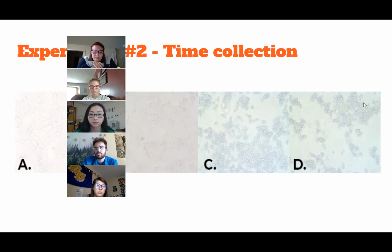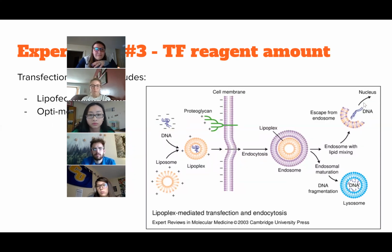So from here on out, we had to look at new time collection points, and we kept that 24-hour. We really wanted to see what a day would do. And then we moved down to 36 hours. So 36 hours allowed for a second time point, but with a lot less cell death. So at this point, cell lysation was done at 24 and 36.